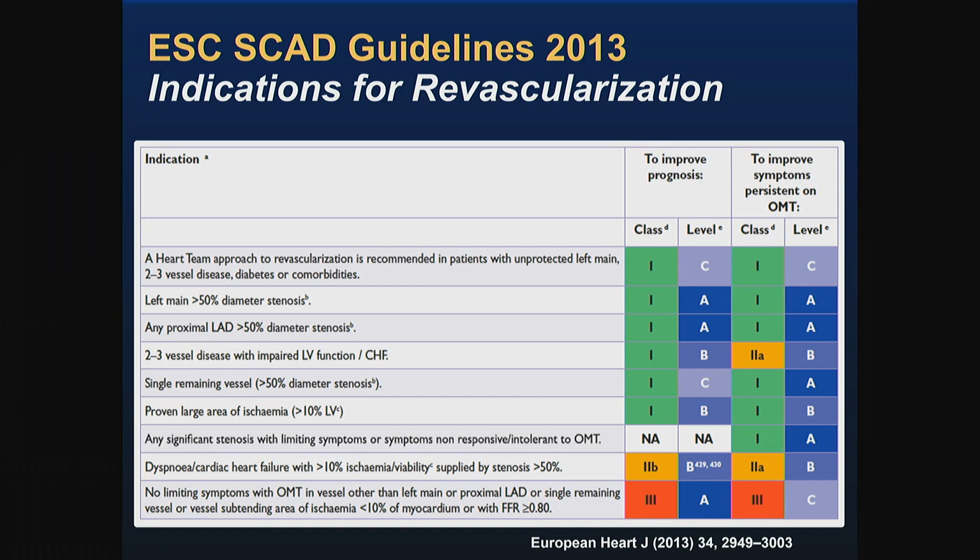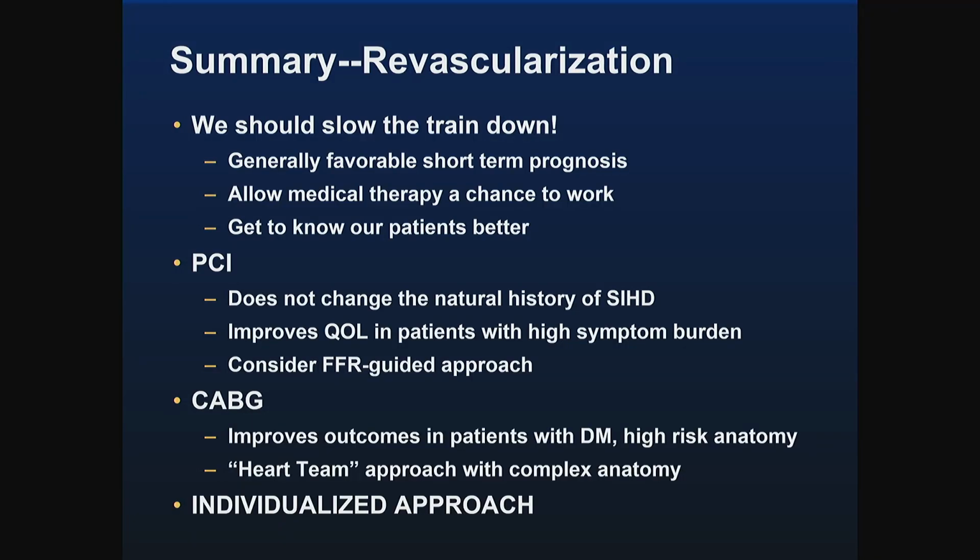The Europeans have a similar type of recommendation where they break things down in terms of to improve prognosis or to improve symptoms, and the same type of criteria for revascularization are here as well. And in particular, if somebody doesn't have symptoms and they have disease in vessels other than the left main or proximal LAD, then there's very little indication for revascularization in that situation. So in summary, in terms of revascularization, the important message is not everybody with angina needs to get revascularized, and we need to slow down the train a little bit.